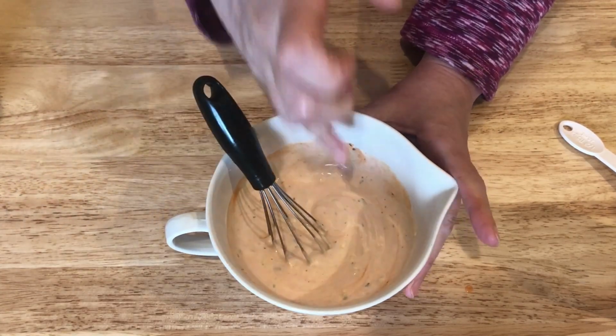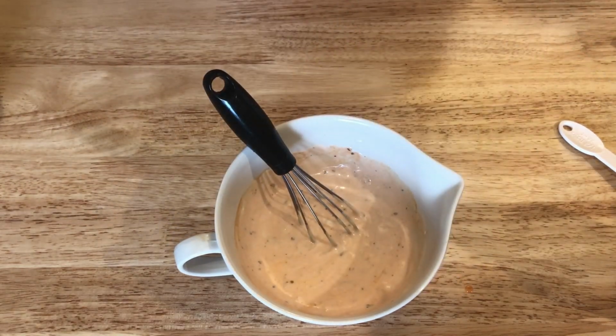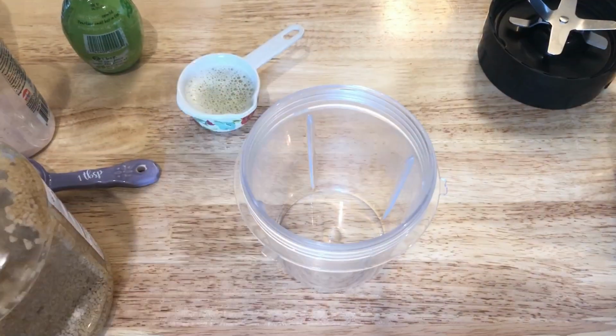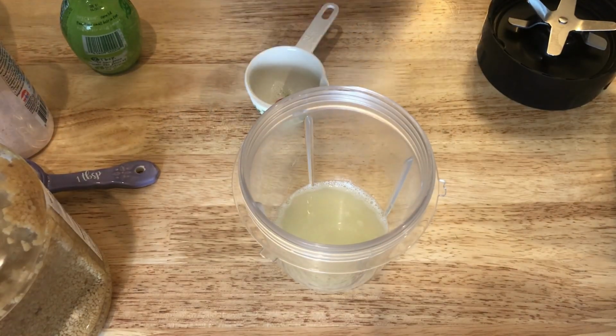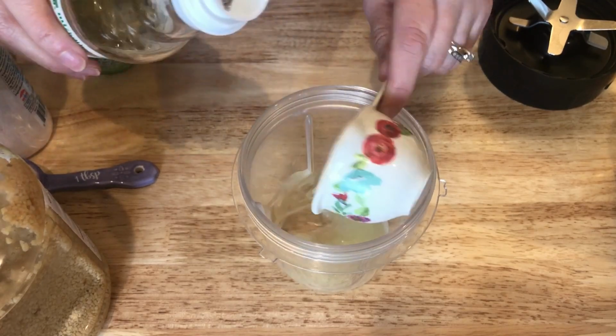It just smelled so good, and I tasted it, and it's just the perfect amount of spicy with that blue cheese dressing. It was so good. The cilantro lime vinaigrette I am making next is going to go on the cilantro lime chicken bowls I'll be having for dinner later in the week.